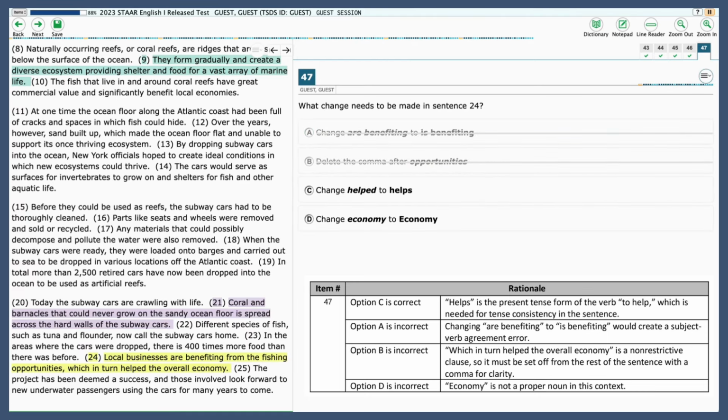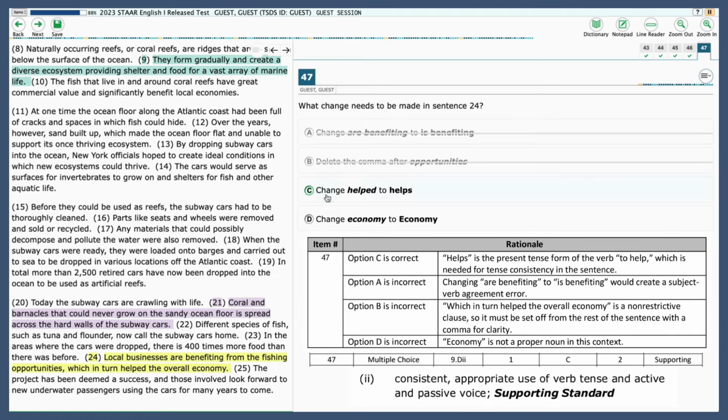C, change helped to helps. Local businesses are benefiting from the fishing opportunity, which in turn helps the overall economy. Yes, that's correct. So helps is the present tense form of the verb to help, which is needed to keep the tense consistent throughout this sentence.